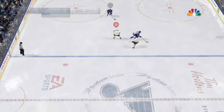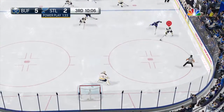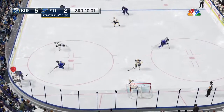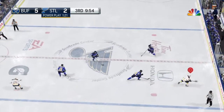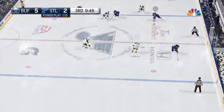St. Louis in their own end, lugging that puck. Moving it to Zingle. Boy, what reaction. He's got it again. Good work by P.K. Subban. Scrum over, puck kicked. The Sabres are carrying it in their own zone. Solid work there by Bonino.